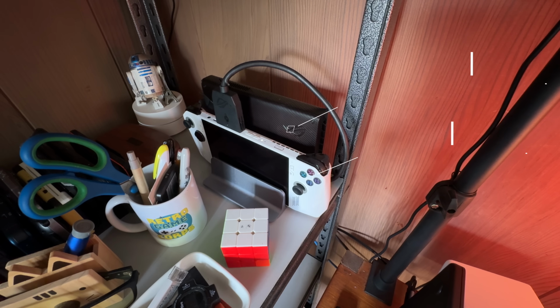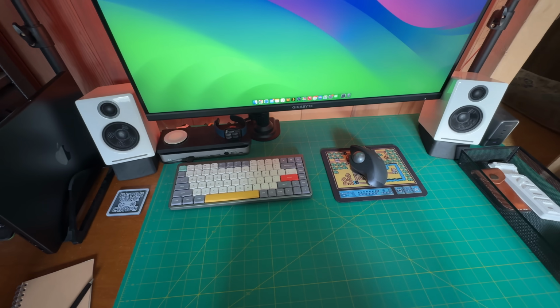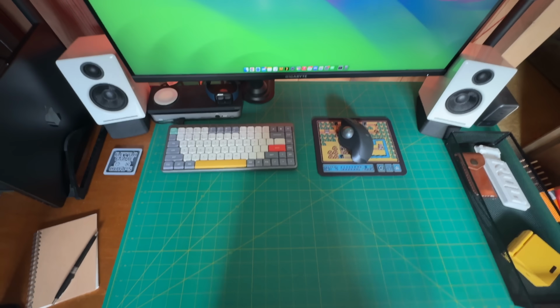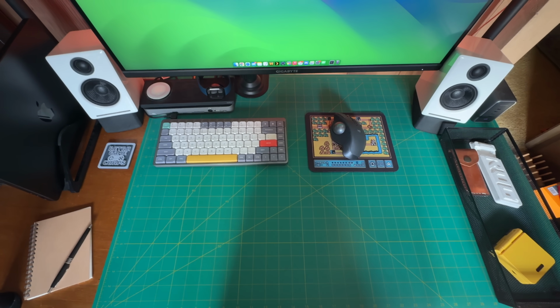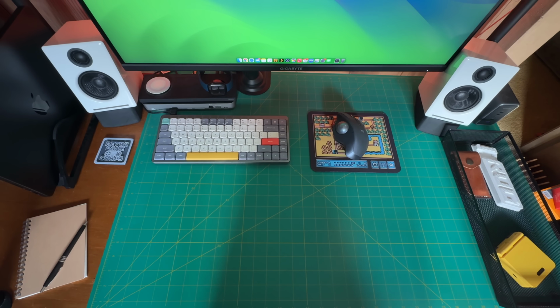So if I ever want to play any sort of PC game, this is typically how I will do it at my desk. Now this desk right here has the original green mat that I used to use back in 2020 when I first started up this channel. And before I moved over to the studio, this was the primary location where I did all of my filming.